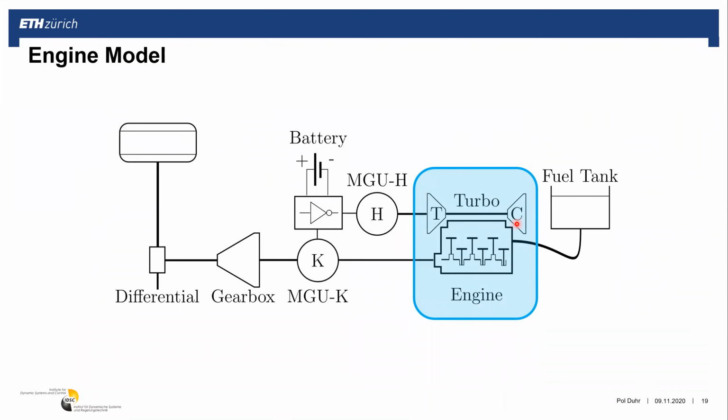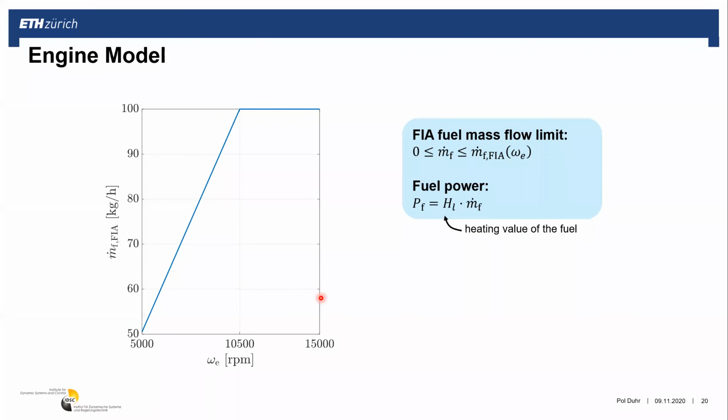Next, we go to the engine and the turbocharger. So first of all, the fuel that flows into the engine is limited by the technical regulations of the FIA, which is the governing body. And it's limited to this ramp followed by a constant value of 100 kilograms per hour, depending on the engine speed. Then the fuel power that goes into the engine is proportional to the fuel mass flow times the heating value of the fuel. Now this will be important for the gearshift strategy, because if we do an upshift at a certain point and we drop down in the revolutions of the engine, then it might be that we are very limited by the fuel flow limit and not able to put a lot of propulsive power.